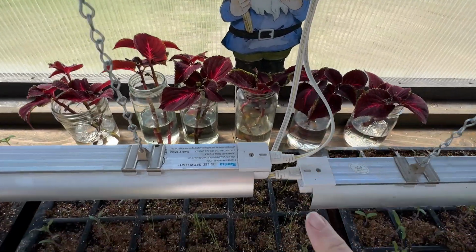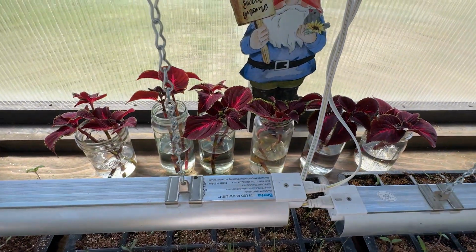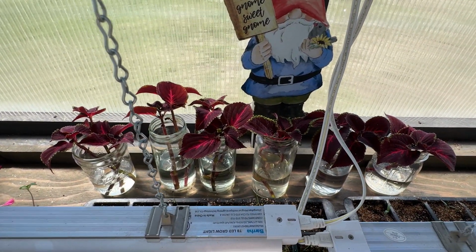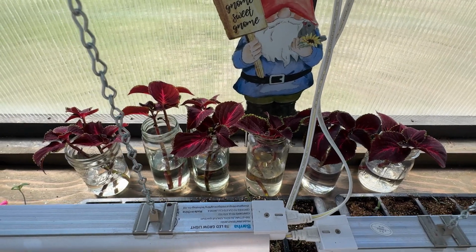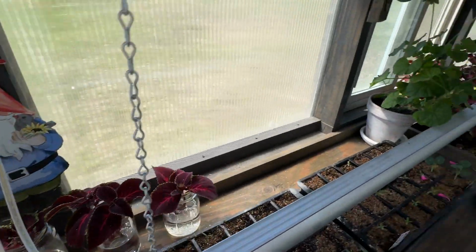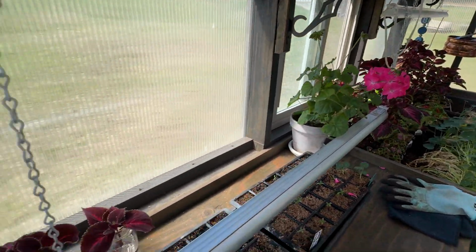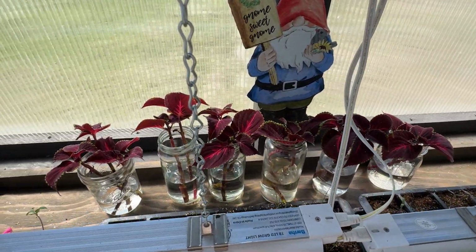Back here behind all of these trays, I've got coleus that I propagated. In fact, my last video that I uploaded is all about how to take your beautiful plants, take some snips or cuttings, and turn them into a bunch of new plants.